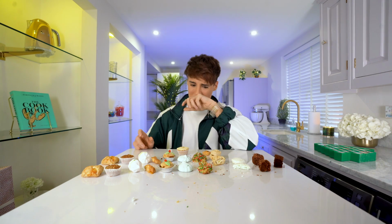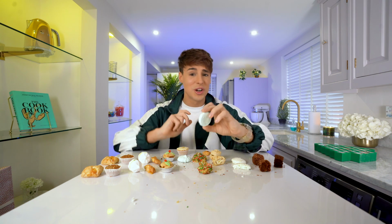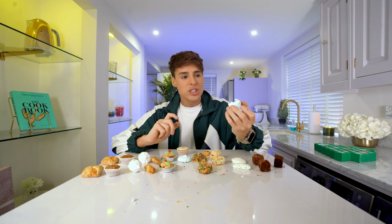Ooh. I don't even know what's in that. It tastes like burnt butter. It's really greasy and really not good. Okay, this one is good. I think it's a peppermint. It just doesn't have any flavor.